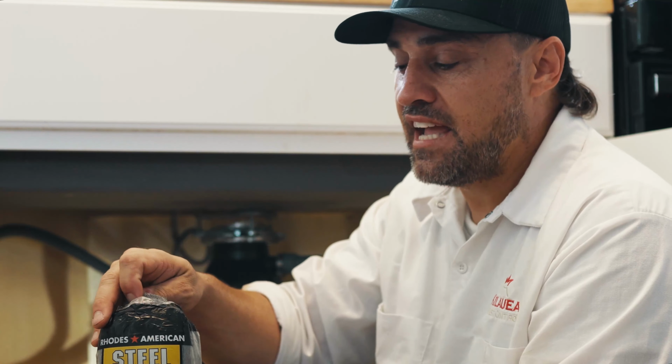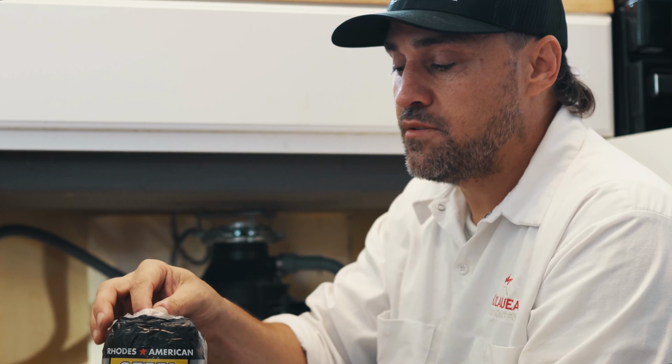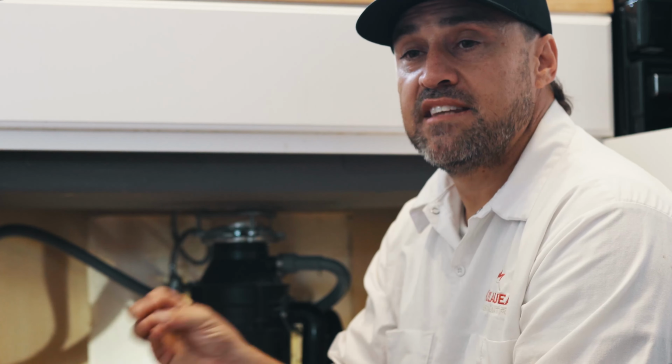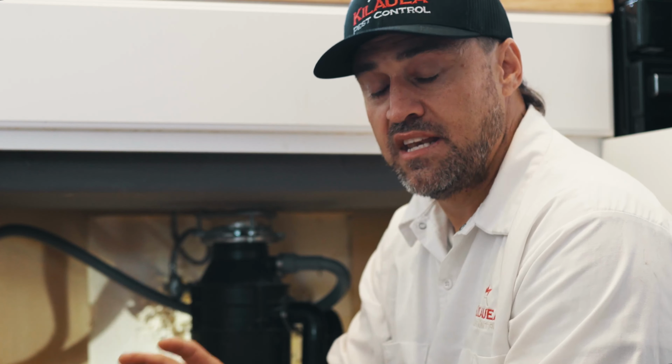They don't like the texture of the steel wool. So even though it's something they could also chew through, it's very uncomfortable for them. By putting the steel wool in first and then closing up the hole, you are able to keep them from reusing that as an access point, coming back to the same place and digging through.